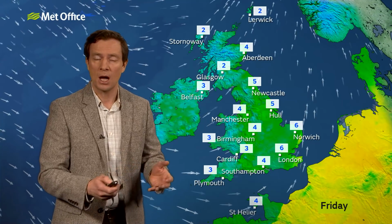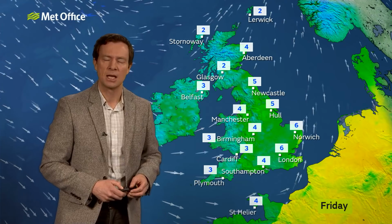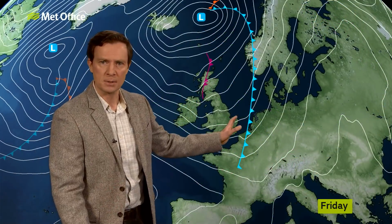There will be some wintry showers as well, hail, sleet, and even some snow showers down to lower levels at times across parts of the north in particular. More especially over hills, that's where we're looking at a little bit of snow accumulating, but snow to lower levels isn't at this stage expected to cause too many issues. But certainly it will be cold through Friday night, and the potential for a bit of ice as that cold front swings away. And we're with the cold air to start the weekend.